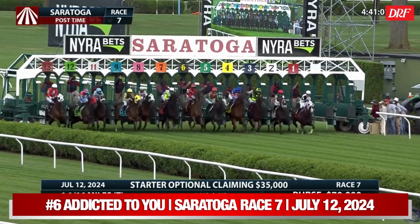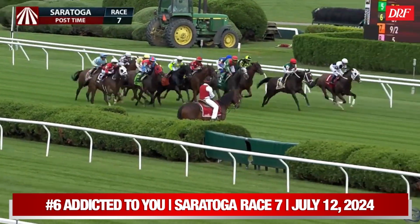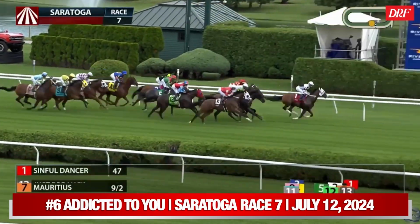We're going to focus on another number 6. This one, Addicted to You. And you can see this is a large field going two turns on the turf. And Addicted to You breaks pretty well between horses and is going to go up towards the front end. But this is a race that features a pretty honest pace.